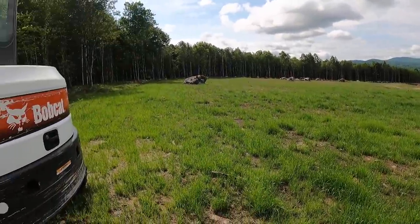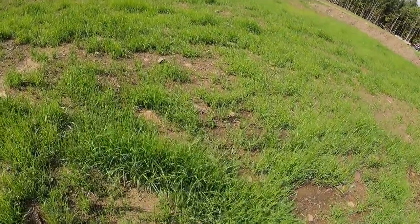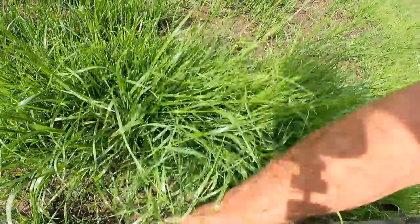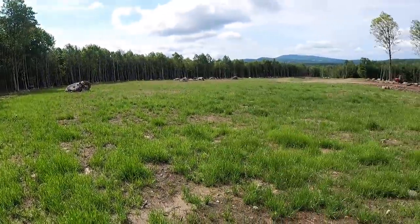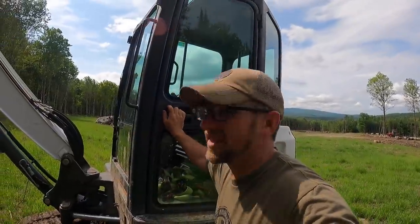Look at the grass. I know it's pretty patchy, but the spots where it's growing, that's over 6 feet tall right there. I'm gonna have to get up here and get mowing some of this area. That's looking good. Gotta take the good with the bad. We'll look back at this afterwards, and we won't even remember it.